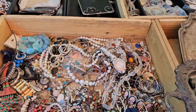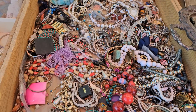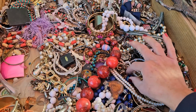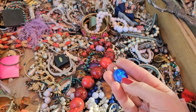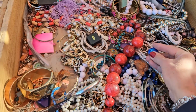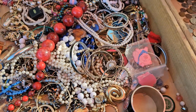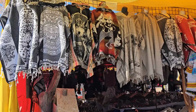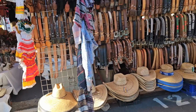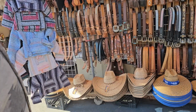They've also got a big bin of jewelry here to sort through. Most of these vendors know exactly what they have, but you never know. Sometimes you can find some really fun little pieces. All sorts of blankets and ponchos up here. They've got leather belts. Oh, babe, some more urban sombreros for you to look at.